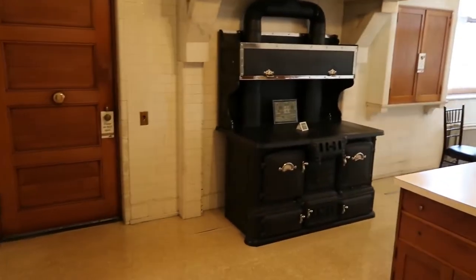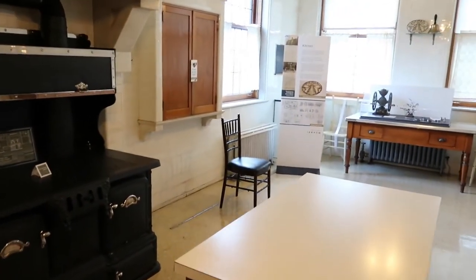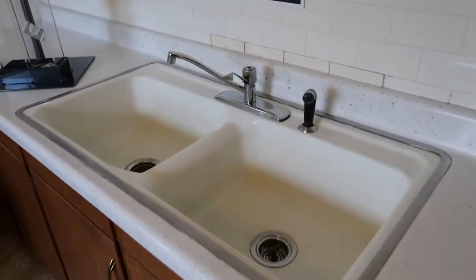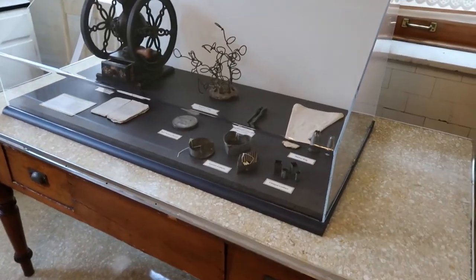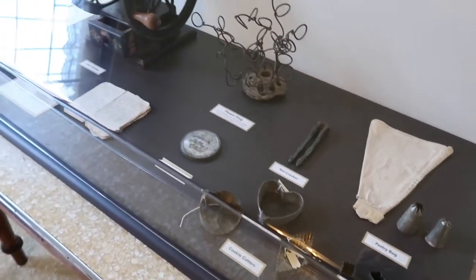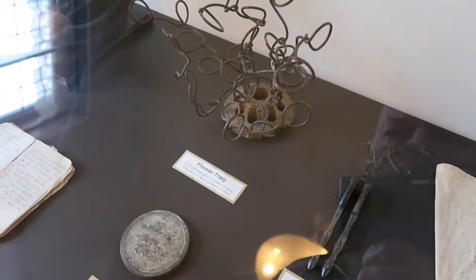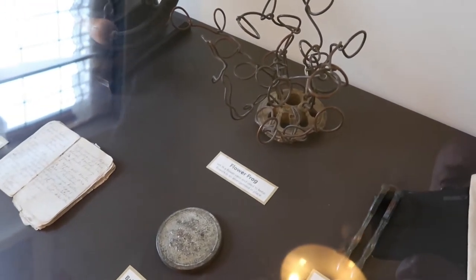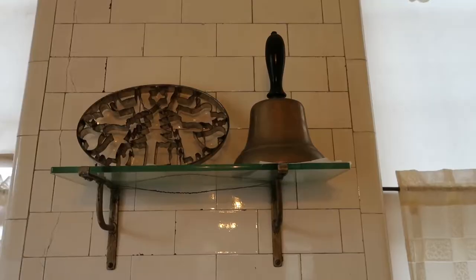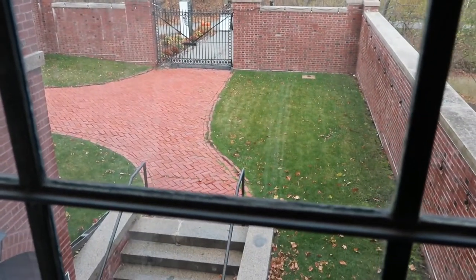And this obviously is a kitchen. Big, big kitchen. Wow. Really big kitchen. Nice big sinks. Here are some items that would have been used at the time. Cookie cutters and pastry bags and all kinds of things. I've never seen a flower frog before. Set in a flower vase and used to keep flowers in an arrangement in place. Huh. Coffee grinder. Wonder if that's really a dinner bell they used. Well, they had a nice view from the kitchen too, didn't they?